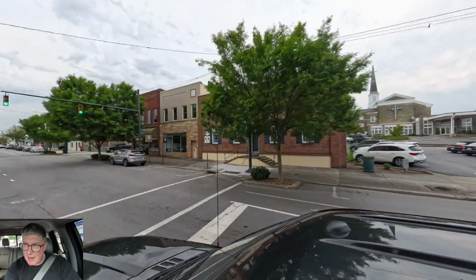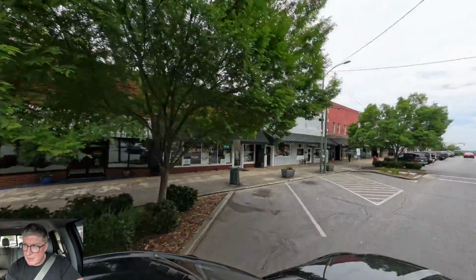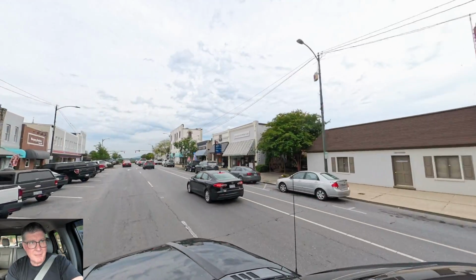Table Rock Printers on the right. These are places that have been here forever. Smokefoot Trade, the pawn shop, Northwestern Buildings where the community foundation is over there. I do a lot of work for them. Get my hair cut up here on the right in a minute.